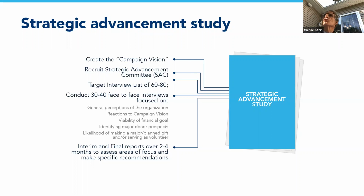We also ask them, if we're going to achieve this goal, we generally will use a tool that may be familiar to many of you, and that's a gift table, which I believe we have a sample of in this slide deck. We'll say, does that look realistic? We use that to help determine if that's realistic. And then we say, in order for this campaign to be successful, we're going to need 8 gifts of $100,000 or more. Who are some of those people you think might be able to give gifts like that to this project? And so we'll use this as a means of prospecting, of identifying prospects. And you may think, oh, we know who all our big prospects are. I can guarantee you, having done a number of these studies, that you'll invariably get names come up that have never occurred to you. And that's the value of this process.